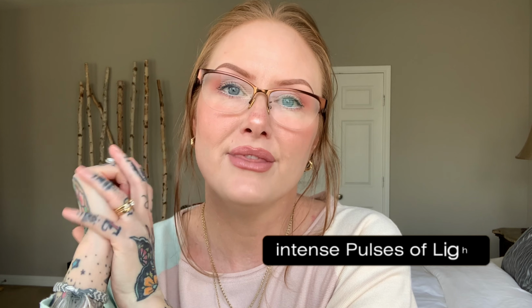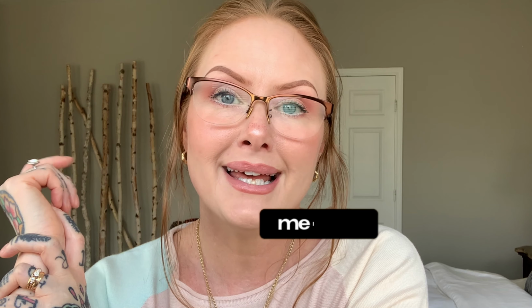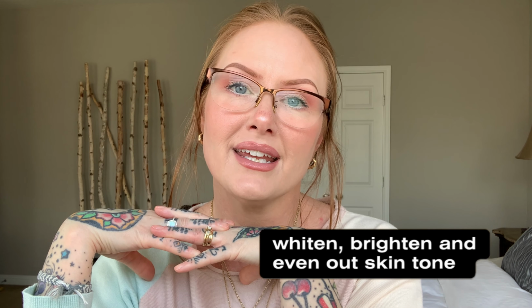Photo rejuvenation or a photo facial actually involves intense pulses of light. These intense pulses of light get into the deeper layers of your skin and help to break up dark spots, helping with hyperpigmentation, melanin, rosacea, broken capillaries. It's supposed to help with that overall redness, brighten your skin, and give you that rejuvenated, bright appearance, that glow that we all want. So I don't know about you guys, but this treatment sounds absolutely phenomenal to me.